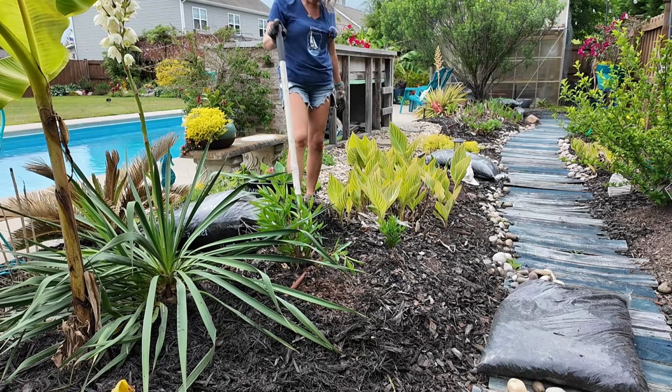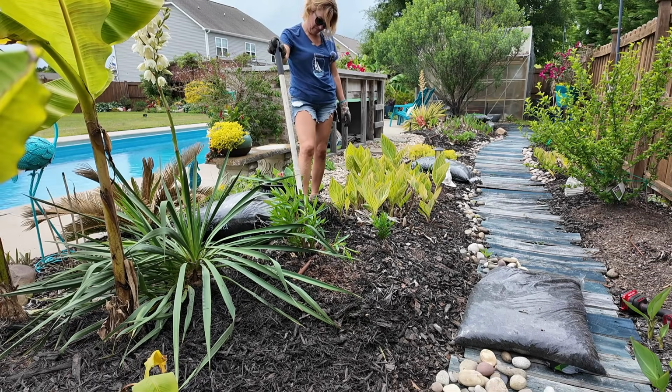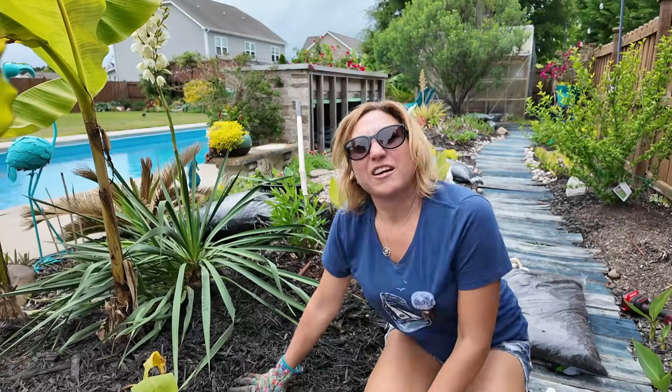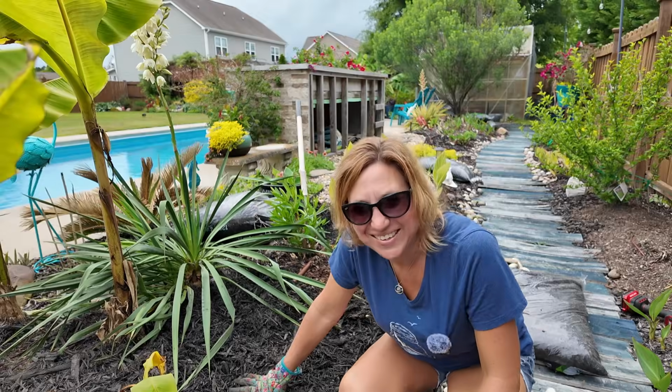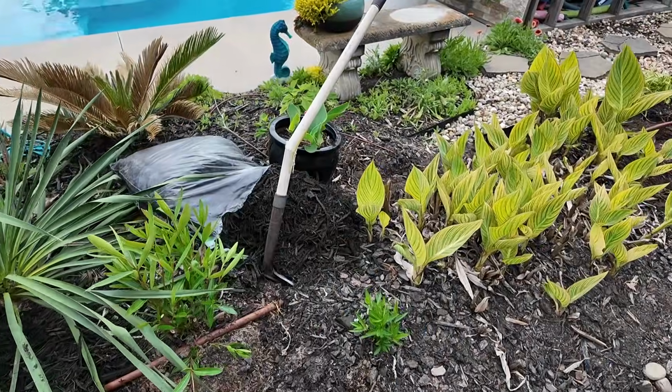Wow, how about that? If breaking your shovel doesn't say it's quitting time, then I don't know what does. Legitimately, I cannot believe that that just happened.